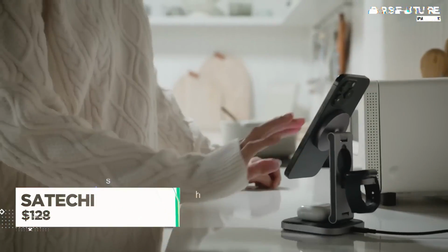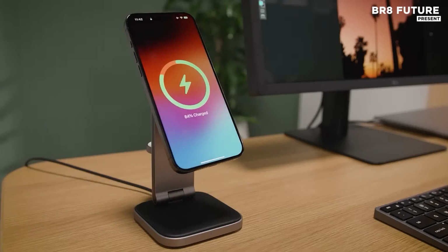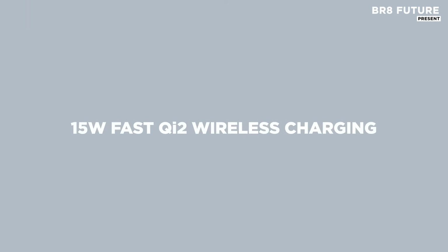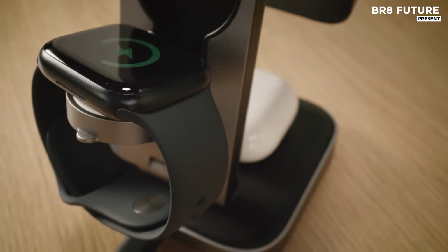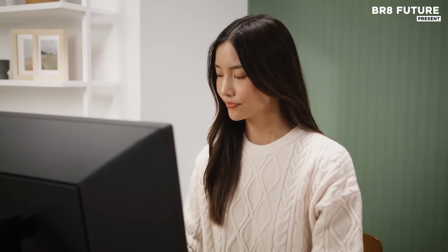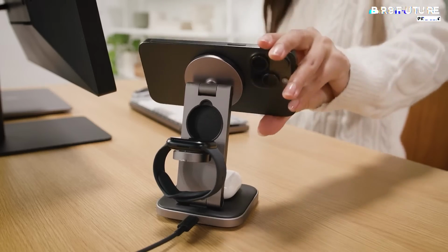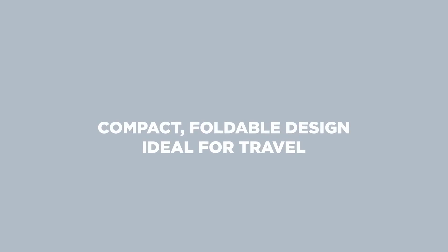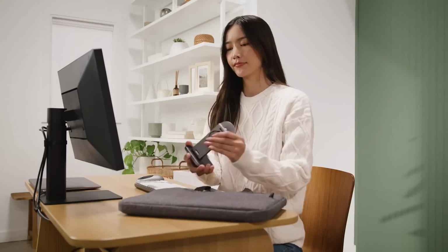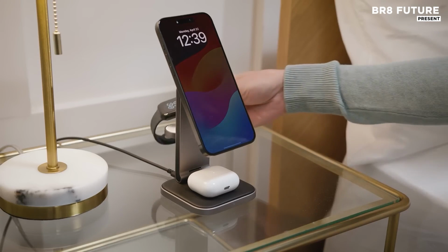Experience the convenience of the Satechi 3-in-1 foldable Qi 2 wireless charging stand, designed to streamline your charging routine. With advanced Qi2 fast charging technology, this station offers lightning-fast charging speeds of up to 15 watts for your iPhone and 5 watts for both AirPods and Apple Watch. Double the speed of typical chargers, ensuring your devices are powered up swiftly and efficiently. Its MagSafe compatibility allows you to charge your devices securely and easily.